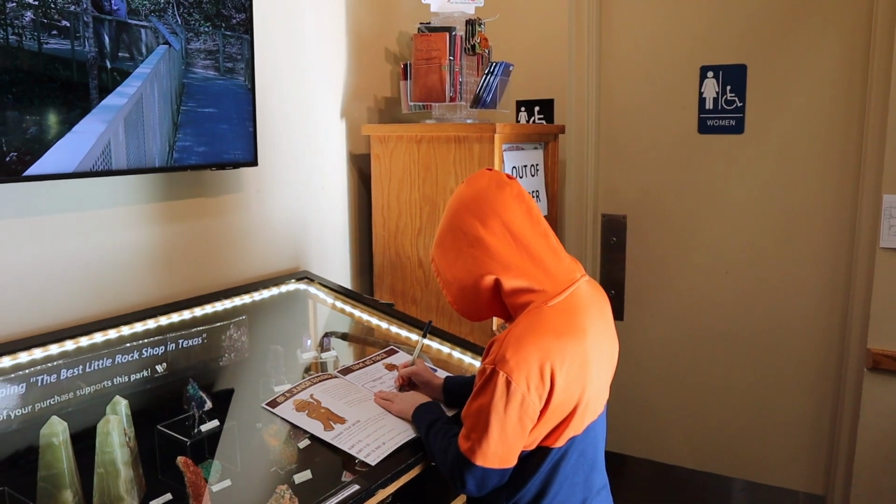Welcome to the Waco Mammoth site. It's a National Historic Monument, site of several Columbian mammoths that they found. So we're gonna go and do this little tour, a few dollars to take us out, see the dig site.